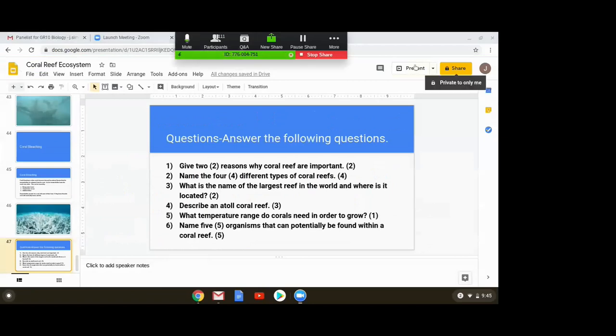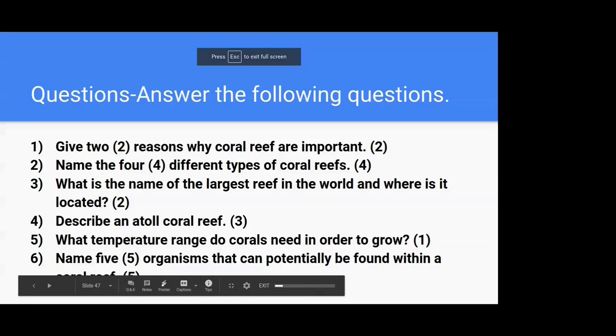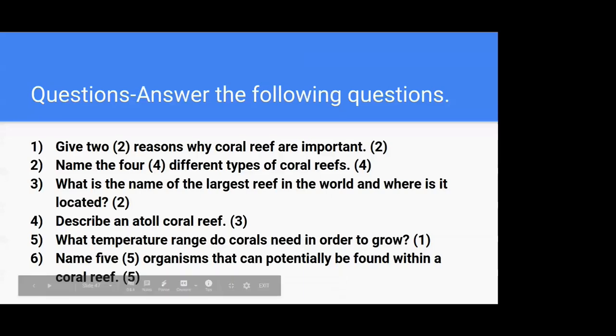Okay, everybody, time for the answers. Give two reasons why coral reefs are important. Coral reefs are important because they provide an income for the Bahamas because they attract tourists, and they are also a nursery for juvenile marine organisms. Those are two reasons why. You can also say they are habitat for organisms, and that they produce medicines that can be used to treat certain illnesses such as cancer.